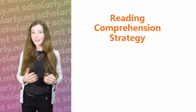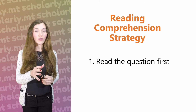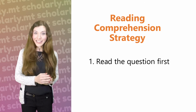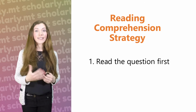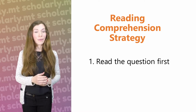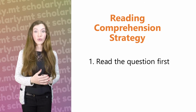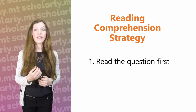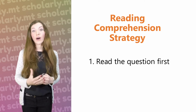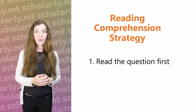So, our first strategy is that you go directly to the questions instead of reading the passage. Understand the type of questions. Are they multiple choice? Are they true or false? And if they are true or false, most often you're expected to give the reason. So, why did you choose true or why did you choose false?